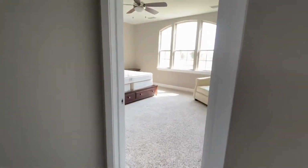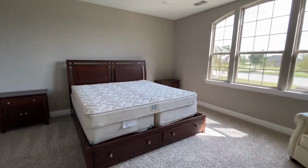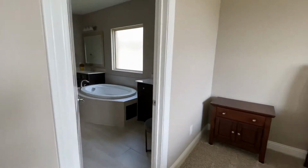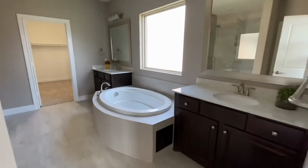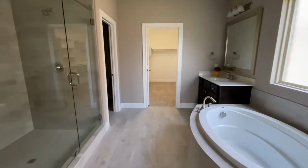Backtracking a little bit, and we have this bathroom that was on the left. And this was the master bedroom on the right. So now walking into here, the master bedroom does face the front of the house. And walking through this door over here, we're able to get to the master bathroom, which has its own tub, double sinks, walk-in closet in the back, and a toilet and shower.